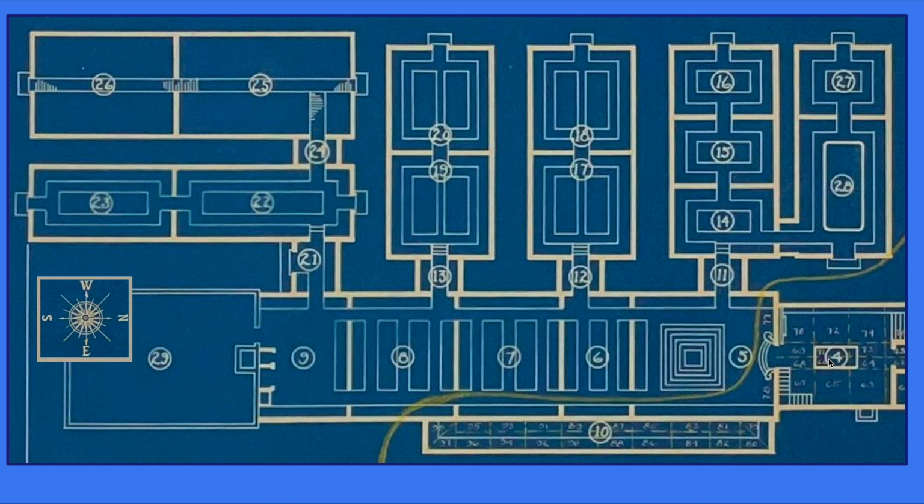Houses number 4 through 9 are the upper floor of a 2-story structure. We'll go downstairs shortly. Back to the billiard room, which is house number 4. West of that, we see house number 28, which was the Palm House. House 27 was the Conifer House. Number 14, 15, and 16 were the potted fruit houses. 17 and 18 were dedicated to bulbs.